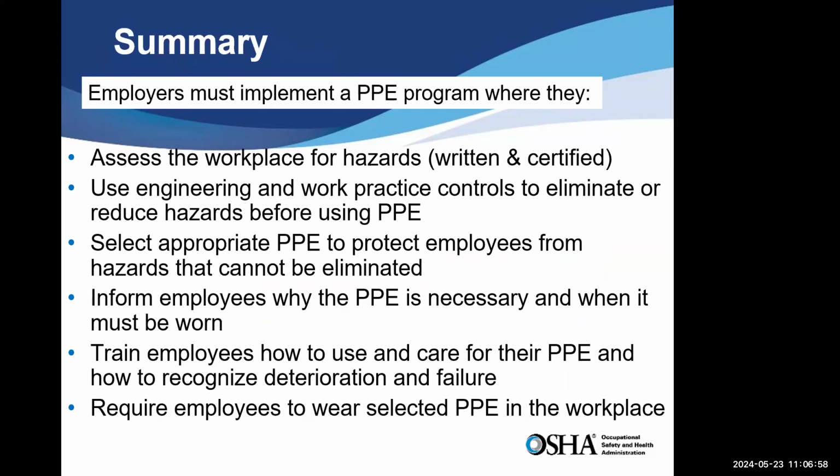In summary, I know we're moving right along here, but looking at what we've talked about so far, the employer must implement a PPE program where they first assess the workplace for hazards. That's actually written into the OSHA standard: it must be written and certified. That hazard assessment that I've mentioned a few times has to be in writing, and it says the word certified. Certified means that somebody has to put their name on it and date it, who did the hazard assessment and when it was done. They must use engineering and workplace controls to eliminate or reduce hazards before using PPE.